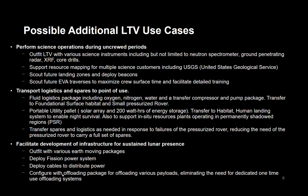The other big role for the LTV is to transport logistics and spares from the landing site to the point of use. This would be things like fluid logistics packages that include oxygen, nitrogen, and water, and transfer compressors and pump packages to transfer those logistics to the foundational surface habitat or the small pressurized rover. There's a thing called the portable utility pallet that is working its way into the architecture that has 200 kilowatt-hours of energy storage and a 3.5 kilowatt solar array that can help keep things alive through the night.